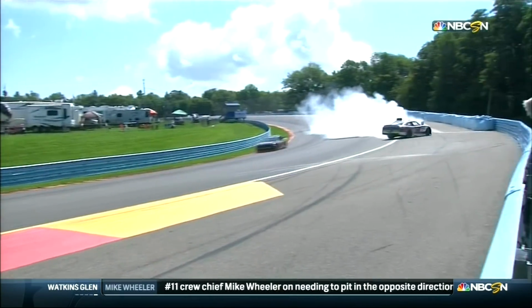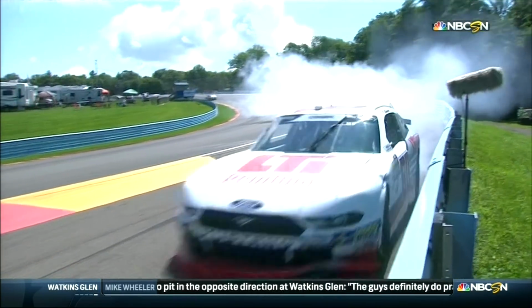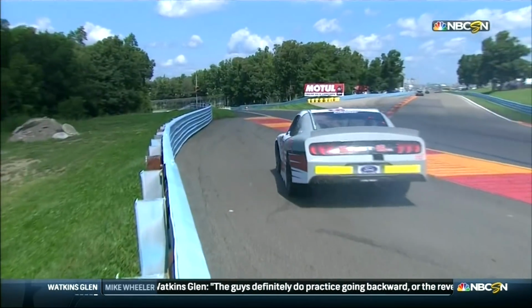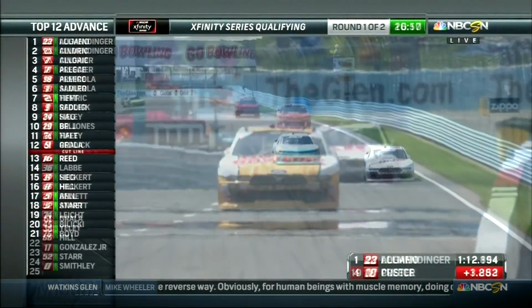This 60 is going to have to really look. We'll take another look at it. Oh, that's heavy damage. Look at the front of that car. I would say it's safe to say that's going to be a backup car for the 60. We'll have to take a look and see what they make for a decision.